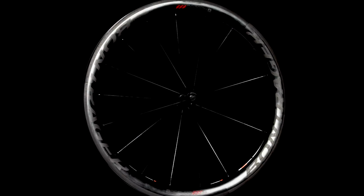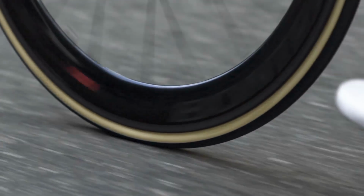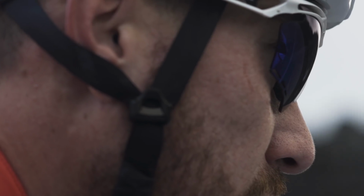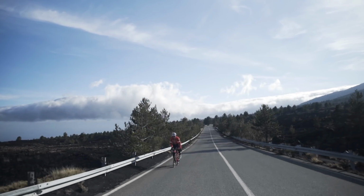With Aeolus XXX, we knew we wanted to make more than just a lighter, faster wheel. We wanted to directly address the two most common complaints of aero carbon wheels: lack of stability and braking performance. Let's start with stability. More stability means more confidence, and if a rider is more confident, they can ride a deeper, more aerodynamic wheel faster in more conditions.